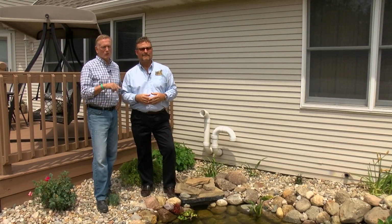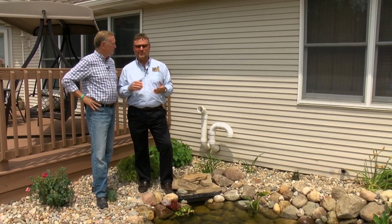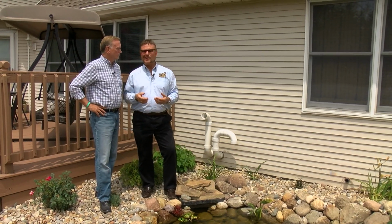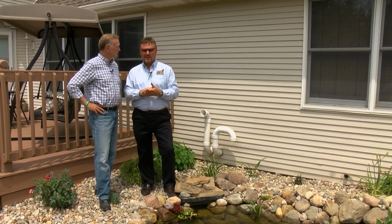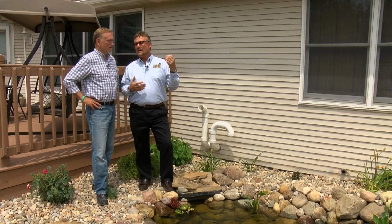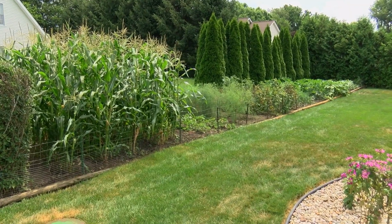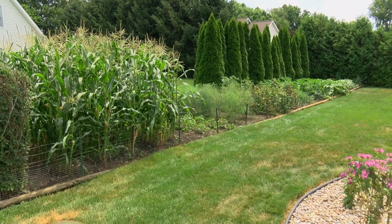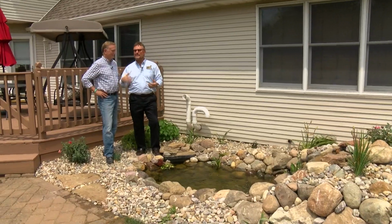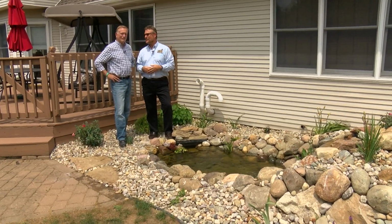Mark, on the ground cover, you've chosen stone. Do you always do that when you create a pond? We do not, and it's really up to our client as to what they prefer. One of the goals here, Craig, was for this to be incredibly low maintenance. Obviously, the homeowner loves gardening and spends a lot of time tending the vegetable garden. They just simply wanted to be able to come back here, spend time on the deck, relax, enjoy their hard work, their fresh vegetables, and enjoy the sounds of the waterfall here.